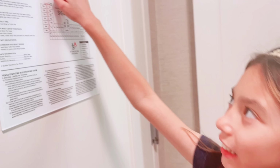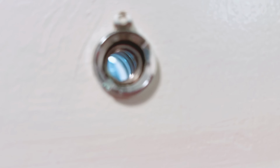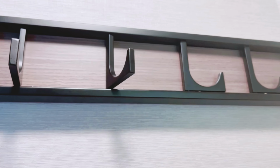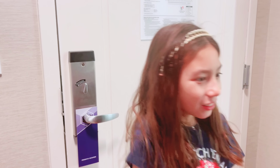The door right here, this space is in case you don't know who that person is and you want to see who it is. Like, you don't know if it's a stranger. And this is for if you have some clothes and you need to hang them. And this is a door lock and a lock. And this is a light on and off.